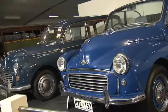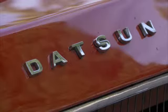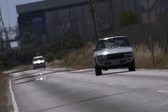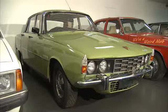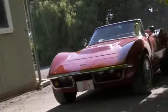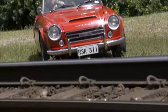Classic cars are everywhere, from the much-loved runabout to the rare and valuable collector's items. One thing we all agree, there's nothing better than a classic, like this stunning Jaguar sports car that was once owned by Hollywood tough guy Steve McQueen, or this Rover P6, voted the very first European Car of the Year. Of course, you don't have to be rich to drive a classic. You just have to love classic cars.